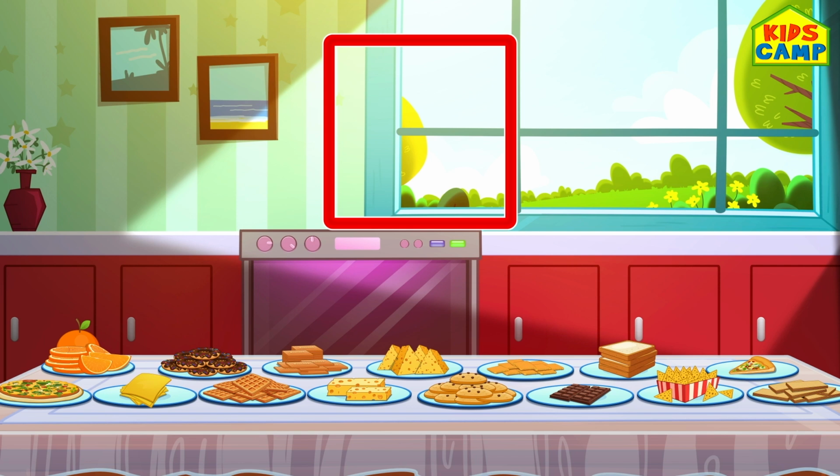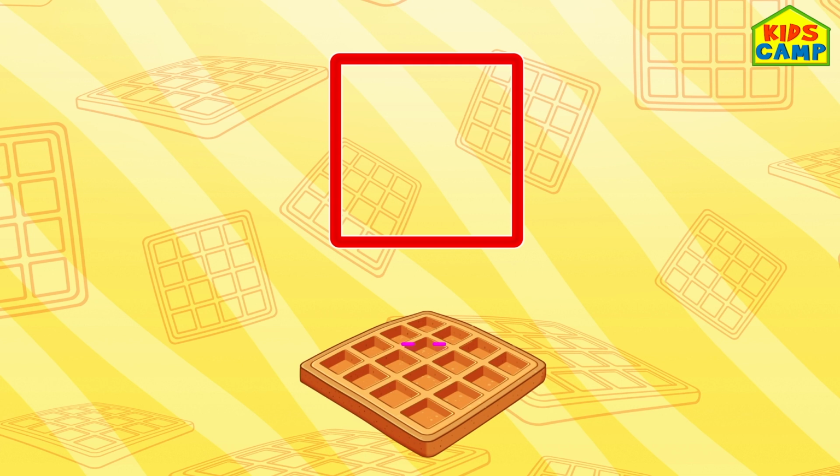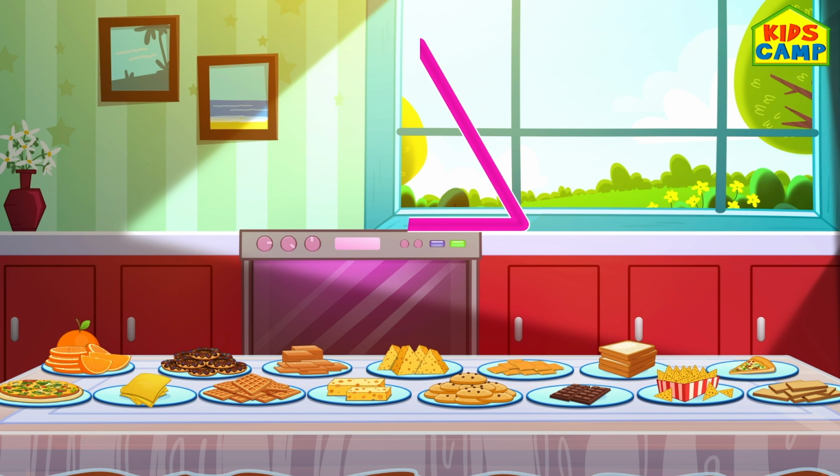What else is a square? I see it! A waffle! A waffle is in the shape of a square! Yay! What's the next shape? A triangle!